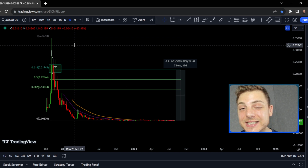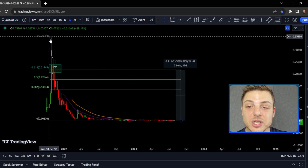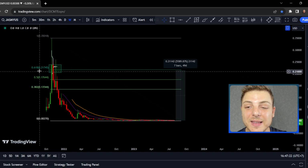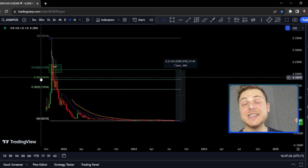But if we have a massive bull run in the market for Bitcoin, for Ethereum, for all these other coins, it would make sense that Jasmycoin would at least have a really strong uptrend in the market, maybe not breaking above the old all-time high, but at least looking at this 50% to 0.618 retracement level, using these support to resistance flips, using these apex symmetrical triangle retests. It makes a lot of sense in the market.